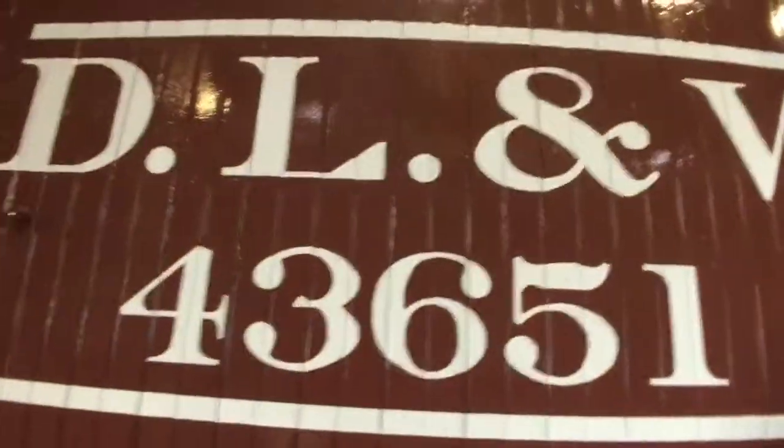So we got a DL&W boxcar here. Just gonna go in here with Matt. The boxes are all shipped. They're pivoted around, but oh well. Entire region. This is what a boxcar looks like, except for those lights. Okay, so the moment I've been waiting for, inside the roundhouse.